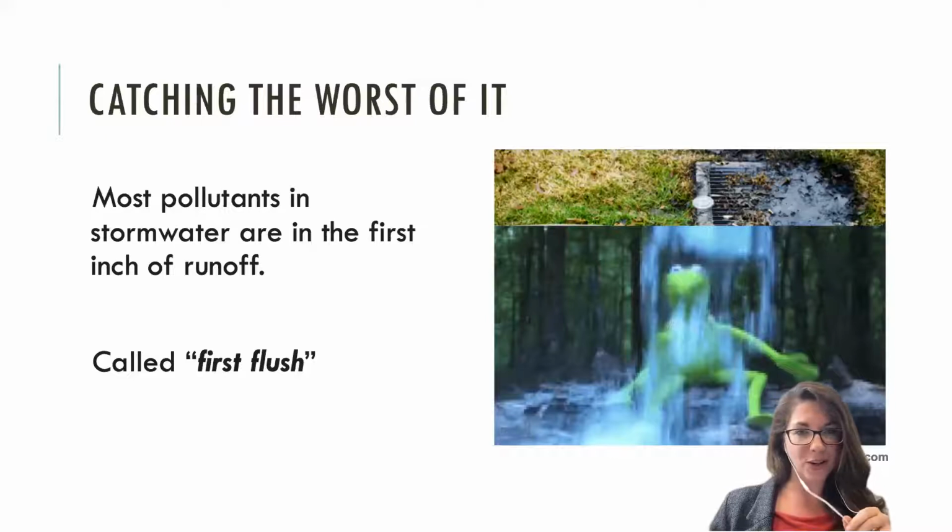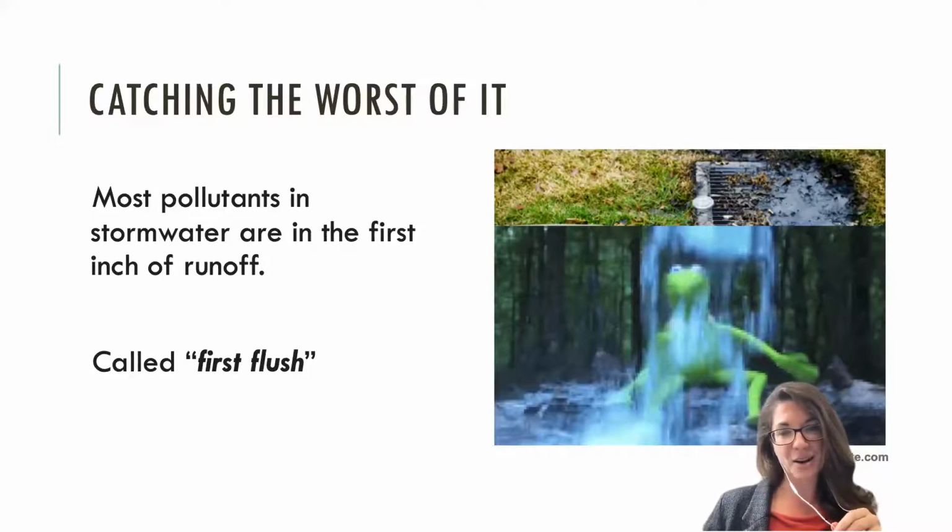I'll just interrupt here and say I apologize for these slides, but here on the right, we have Kermit the Frog being attacked by a first flush of pollutants, which you can't see. But anyway, I'll just move on with that. But sorry, Naomi.